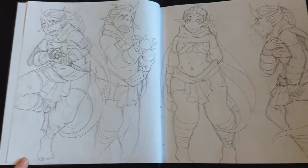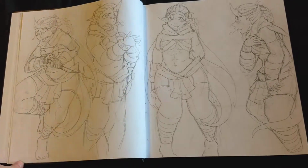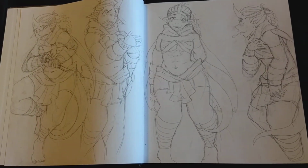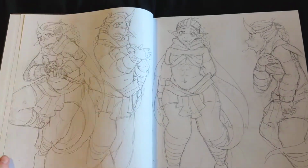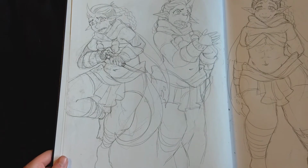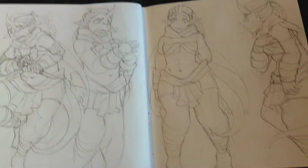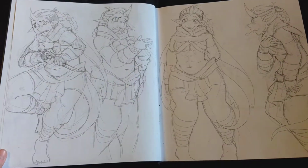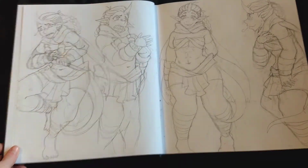We have my D&D character for one of the D&D campaigns I'm participating in. Her name is Meili, and she is a tiefling monk. Not much to say about her. The campaign is still kind of new, so she doesn't really have much of a personality. I just like her design. She's cute.